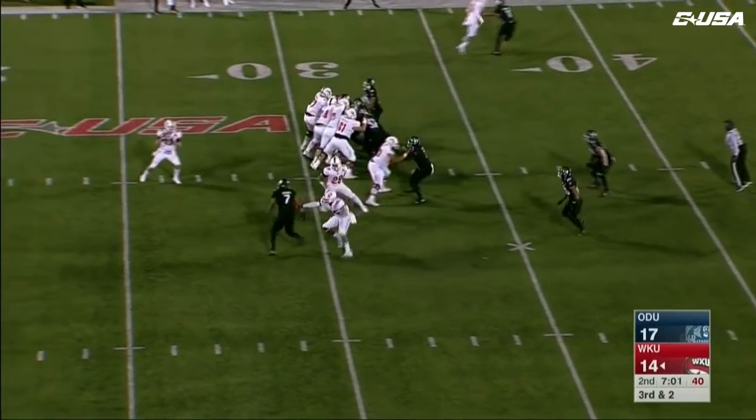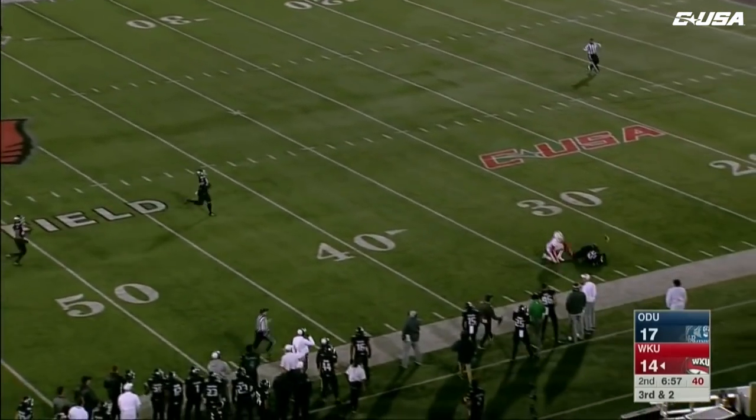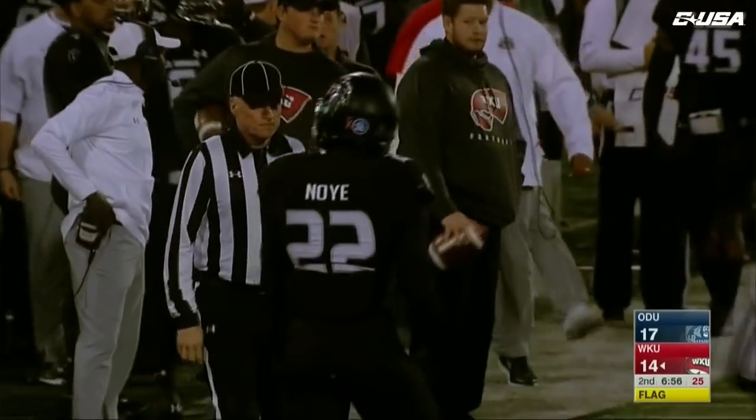Two on the play clock. Shanley wants a deep ball. He's looking for Sloan, and Sloan can't come up with it. Here's another flag. Justin Noy, the safety, in on the coverage.